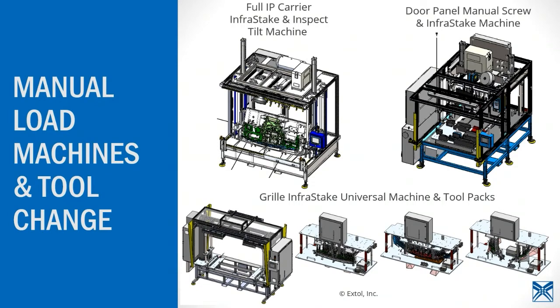So here's a couple larger machines. The top left one, for reference, is a front panel for a semi truck. It's a pretty large machine, and that one actually tilted down and had some infrastake modules combining those components together. On the top right, you have a door panel machine that had a shuttle towards the back for an infrastake module or infrastake process as well.